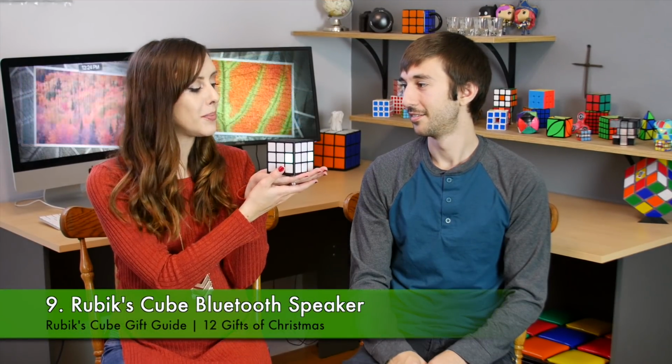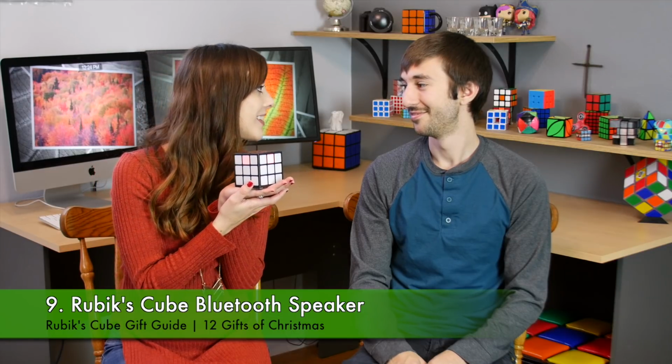Our ninth Christmas gift is this awesome Rubik's Cube Bluetooth speaker. Try saying that 5 times fast. Rubik's Cube Bluetooth speaker, Rubik's Cube Bluetooth speaker. Rubik's Cube Bluetooth.